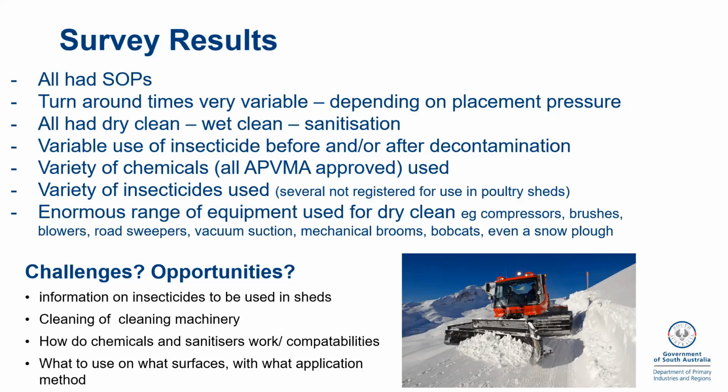It made us think about cleaning all of the cleaning machinery, and it really highlighted the importance of people understanding how chemicals and sanitisers work and what their compatibilities are, and also knowing what is effective on what surfaces and what the most effective application methods are.